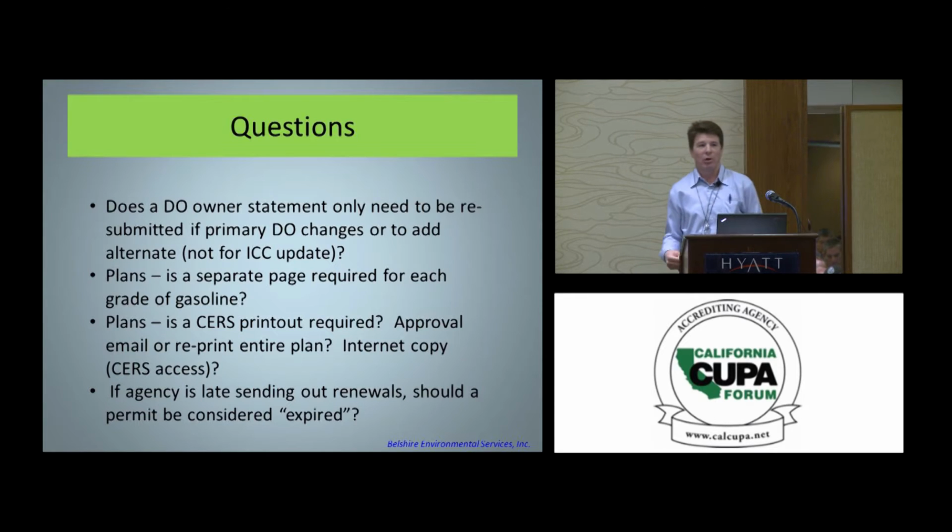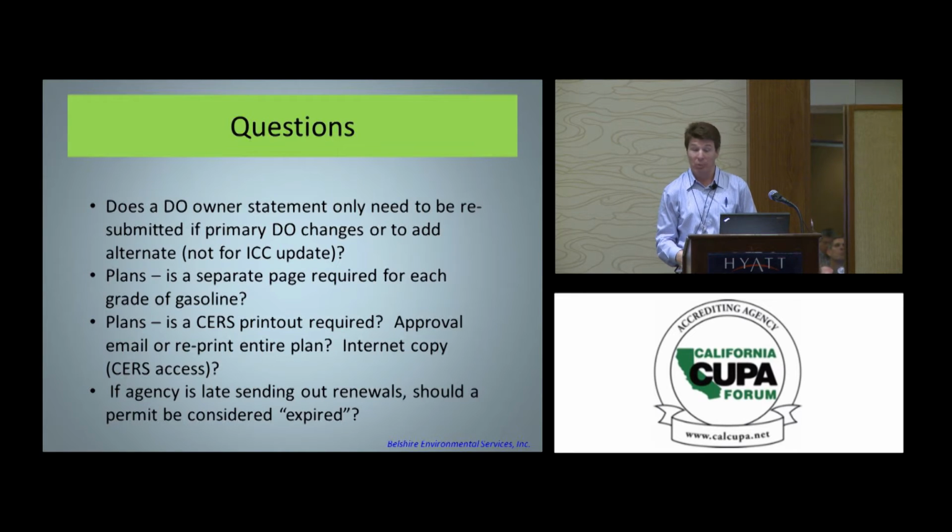How many will be requiring a printout from SIRS be on site? How many will not require any printout at all? Huh. What's that?